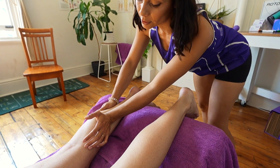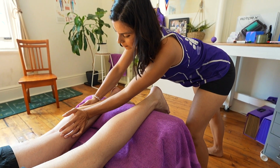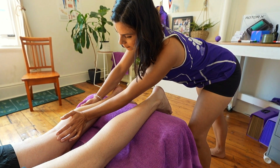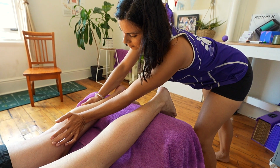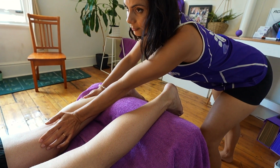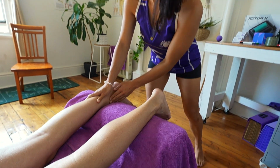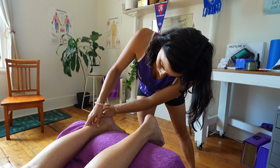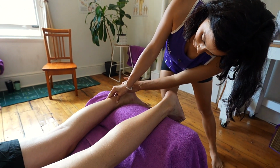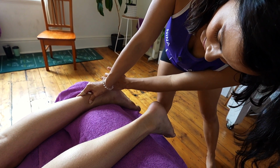I'm going to change angles a little bit. We've got to think of the amount of work these calves do just to get us through our day. Our feet take just to keep us standing. They take the load of our body. They propel us through life. Oh yeah, that's a spot. That's good. I'll just go nice and slow.